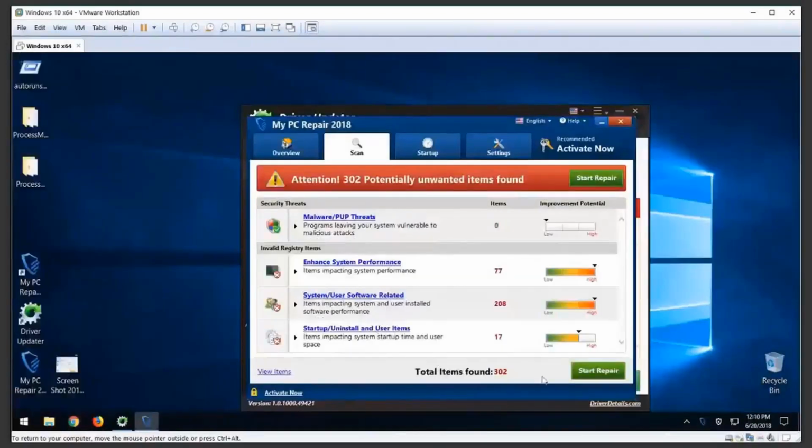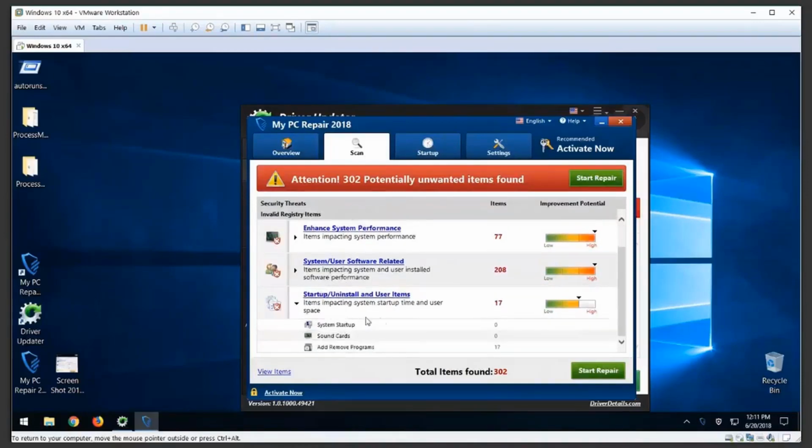Okay, then let's see. We already determined this is scareware. Now let's see, they even have a PUP detection. Isn't that nice? It's too bad they don't detect their own program. But we can also maybe see some of the problems they found. They have enhanced system performance, a startup and install and user items. I'm interested in that. Startup and install, that sounds like something we may want to see. So let's click on it. Let's see if we can get any results that remove programs. I really want to see what it found there.